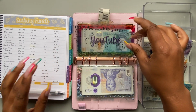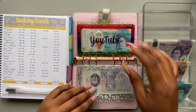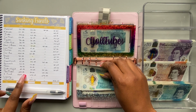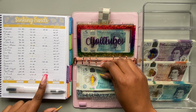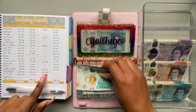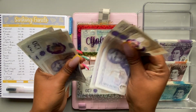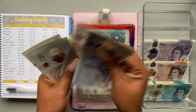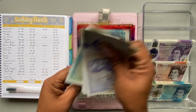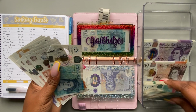Next we have my emergency fund. Obviously that is totally empty now because I'm using it as a bank, and that will be going into the bank after this video. And then YouTube is next. At the beginning of the month I had £205. We added 80, but we spent £100. I actually bought a hard drive for videos and stuff this month from this envelope. So we've currently got 20, 40, 60, 80, 1, 20, 30, 40, 50, 65, 75, 85. So we've got 185 in here, and we've got quite a bit of change to get.